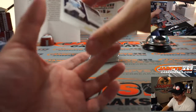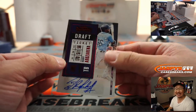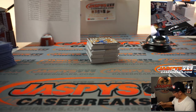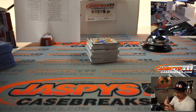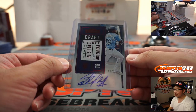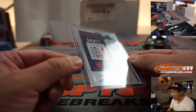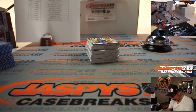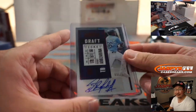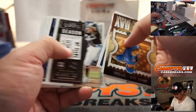Ooh, look at this. Randy Arozarena. Draft ticket autograph 63 out of 75 for Sam Salaburra and the Tampa Bay Rays. What a postseason he had. Woo! Is that auto all on the sticker? I think, no, the top is a little off in the bottom too, but ballparks can't contain him. How do you expect a sticker to contain him? All right, there you go, Sam. Congrats to you.